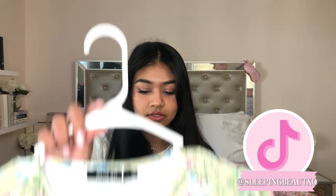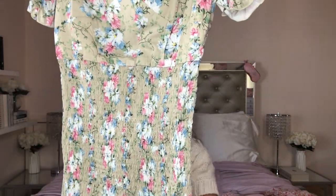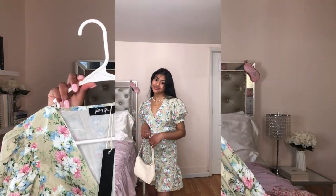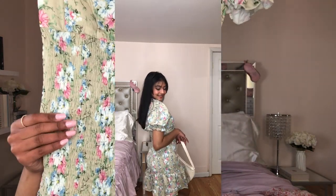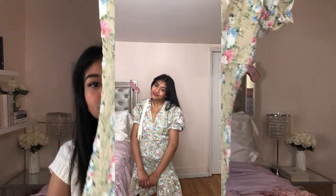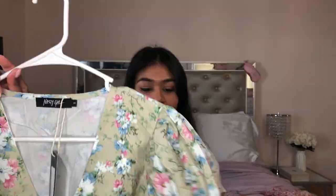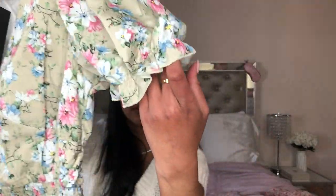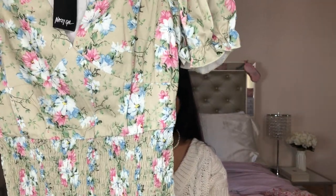So then the next dress is this green, or I think sage color it's called, which I'm obsessed with. This color, the sage color, is so perfect for spring. I love wearing pastel, light, beautiful colors. So it's got this shamrock, I think it's called, on the bottom, and then there's a little frill on the bottom. It's a V-neck, and the sleeves are kind of puffed, with little frills at the end, which is so cute. And I love this color so much.